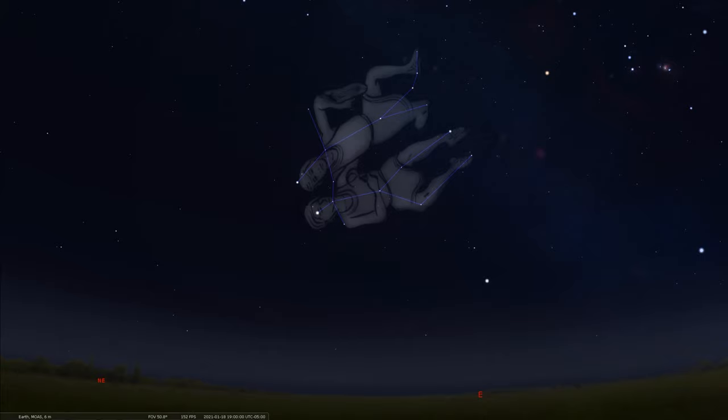So as you can see, Gemini is a wonderful constellation that you can see near Orion. I always look out for it in the winter and even into the spring as well. So hopefully you can find it too as it's rising out of the east at this time of the year. Find those two heads of the twins and maybe some of the other stars within these brothers from Greek mythology.